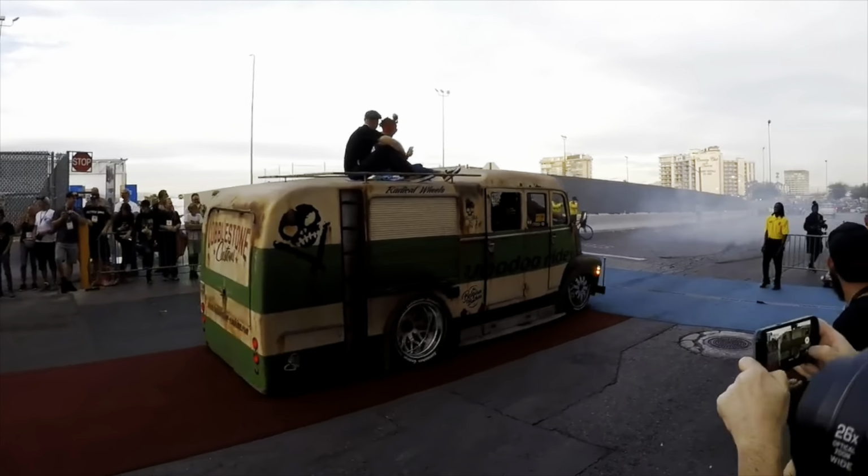Okay. Manual valve body Turbo 400. It's got a spooled Ford 9-inch with 456 gears. And all the exhaust is done in-house, all made out of aero goodies. I love the exhaust.